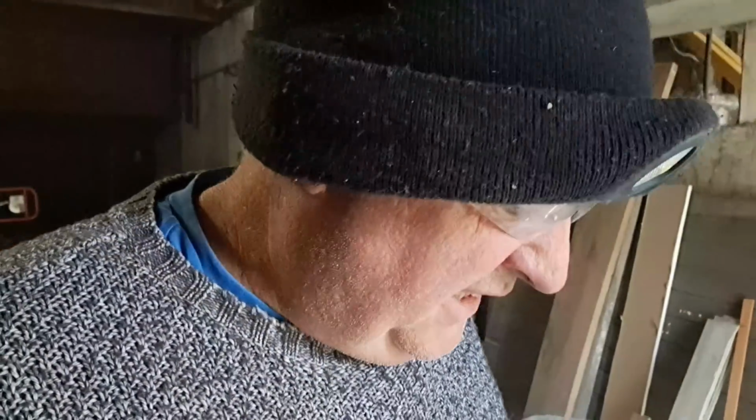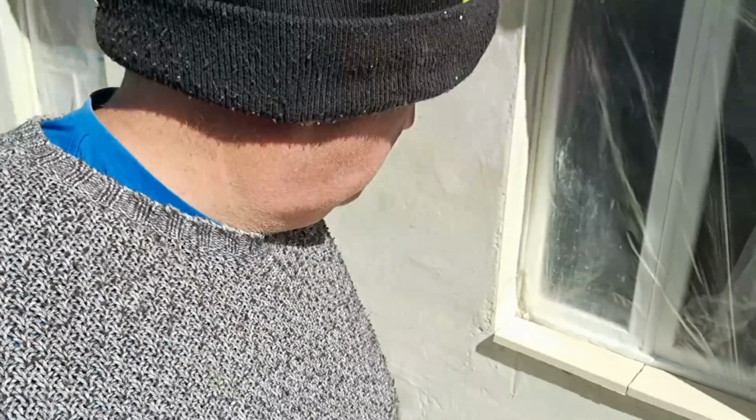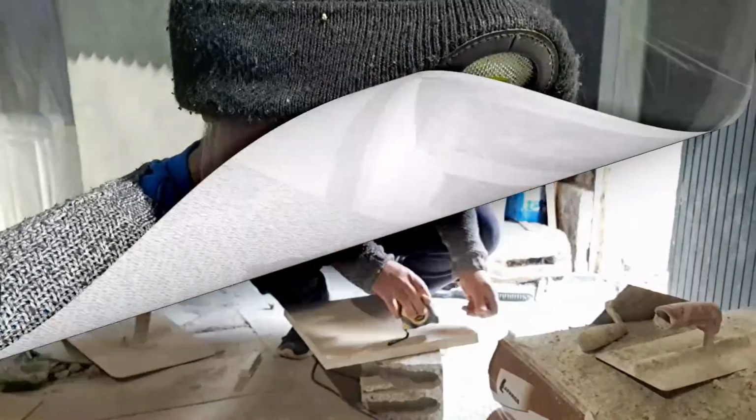Well, they were easy enough to cut. See how it looks on the windowsill. Well, obviously I need to bed them down on some mortar, but I think that'll do.